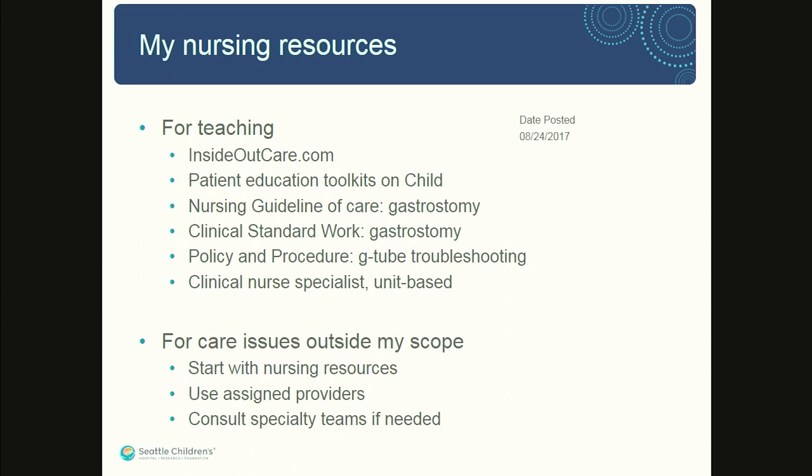For issues outside my scope. So this is like, who should I call if I'm having a problem and I don't know how to deal with it and it's really affecting my patient and I need some help with this situation? So I would personally, if it's one of these simple things that we've already discussed, start with your own nursing resources and your expertise. Does this need to be stabilized? Does it need a bit of a dressing around it? Is it leaking a little bit, but I could put a dressing on it and it's going to be okay? Could I watch this today and see if my dressing works?